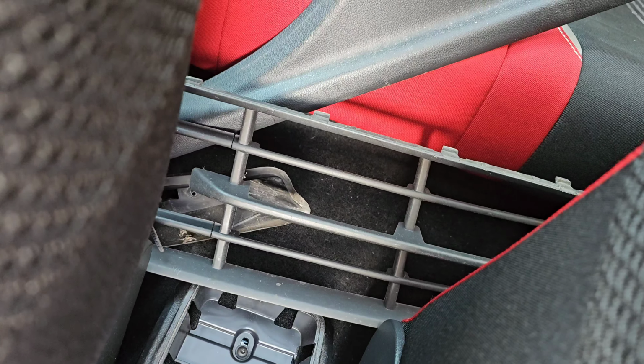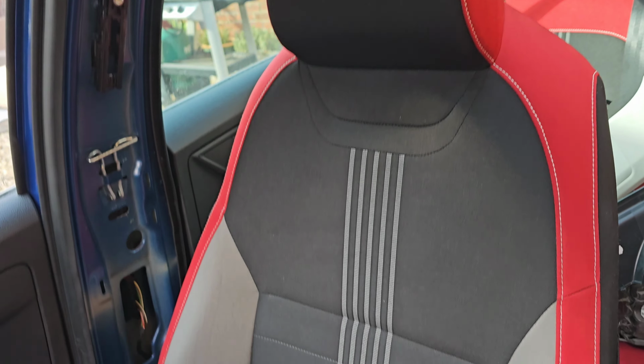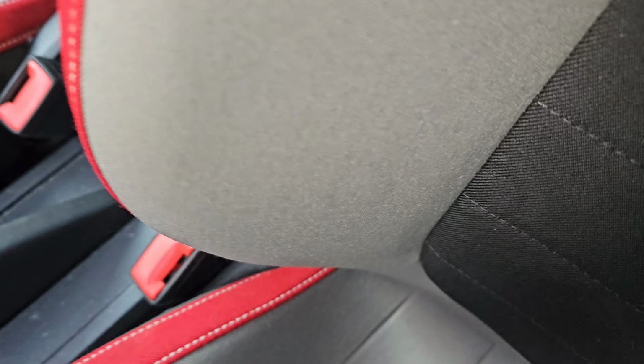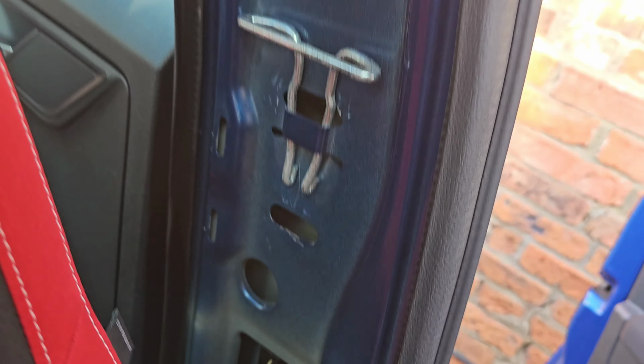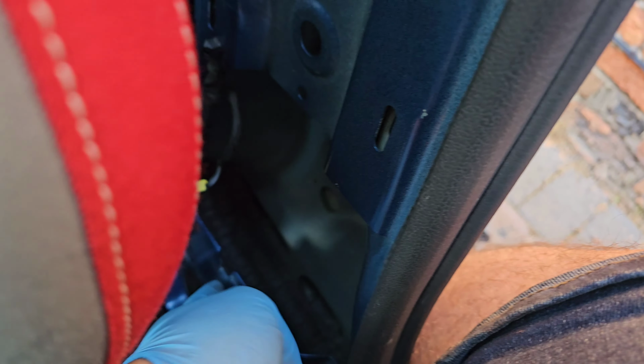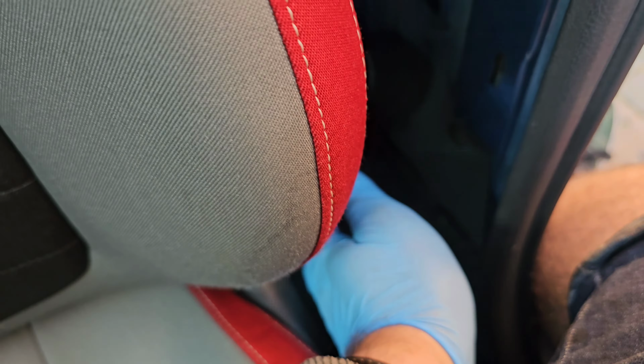Had that delivered today from a breaker's yard. But yeah, we've stripped out the seat belts there and the pillar trims. Fairly straightforward. M10 bolts, one here, one holding your seatbelt tensioner reel in, and then one down at the bottom of the anchor point that comes off.